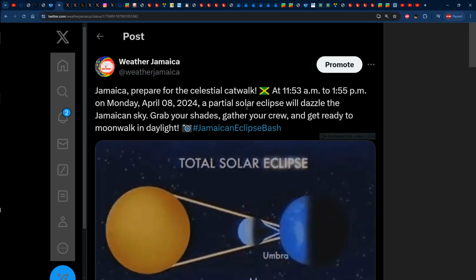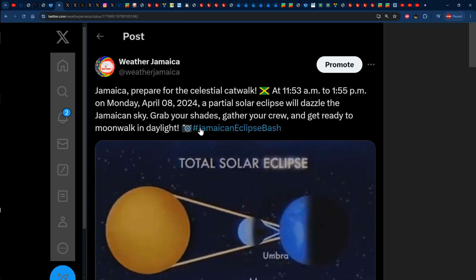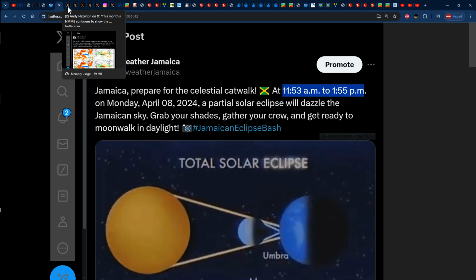And we highlighted the fact that there's definitely going to be a solar eclipse. A solar eclipse is basically when the moon gets into the path of the sun, blocking out the sunlight, casting a shadow on the earth. And we know how dangerous it can be, so ensure that you get that specific solar eclipse glasses if you don't want to damage your retina. It should be visible tomorrow, Monday, April 8th, between 11:53 a.m. and 1:55 p.m. Jamaica time. So get ready for that special event if you're interested.